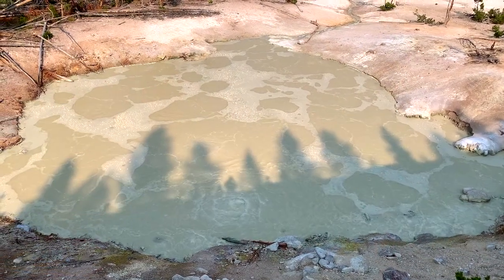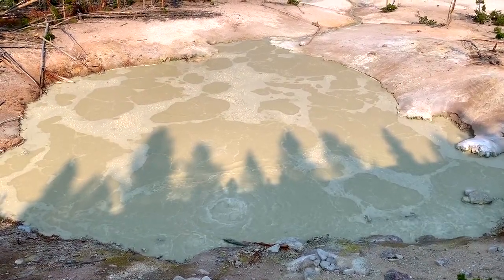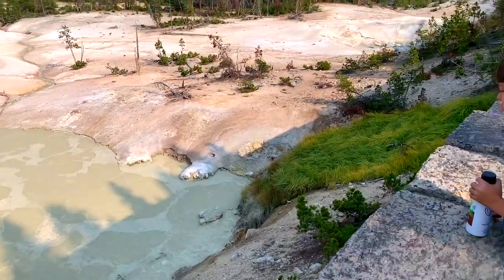And so the sulfur pits is exactly what it sounds like. It's a big old boiling mud pot that smells like rotten eggs. And our boys loved it. It was fabulous. But then across the road, down a little bit further in the area, you have to stop. And our next must-sees, there's actually two.